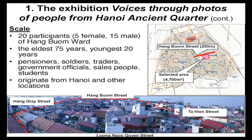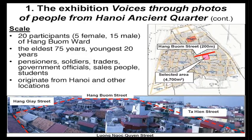So here you can see the location, the area that was selected for the program. Actually, in this big program, there are many components, and the exhibition is only one component in this program, because besides the exhibition, there are also other groups from other institutions who work on the research about many aspects of the Asian Quarter in Hanoi.